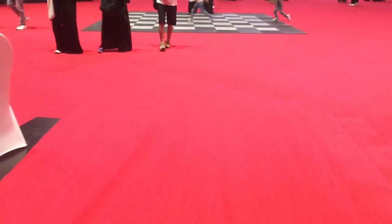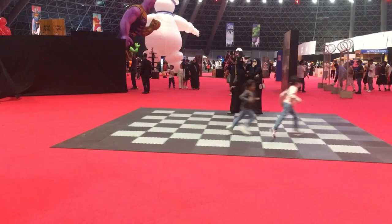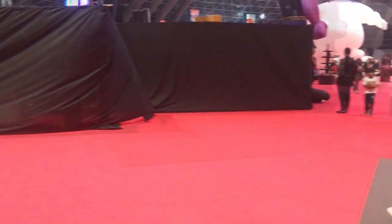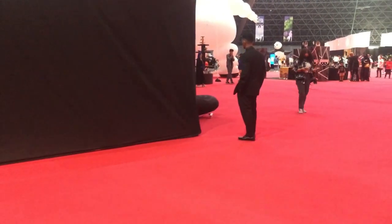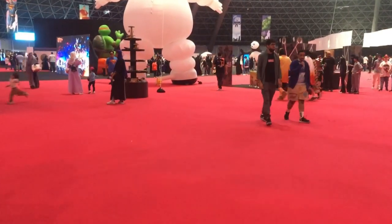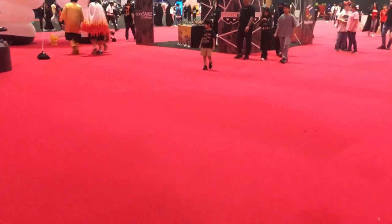Guys, I've been told that this chess area that you see is actually for Queen's Gambit. Let's see what happens. Now I'm heading towards the celebrity area to see which celebrities are going to be making an appearance. Of course, we know which ones are there. I'll try to see if I can wave at some of the celebrities that I see in front of me.